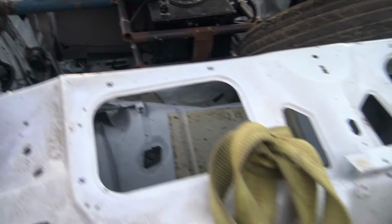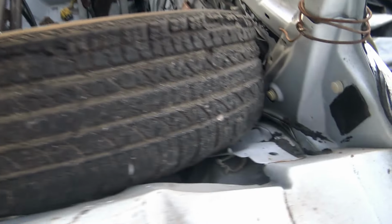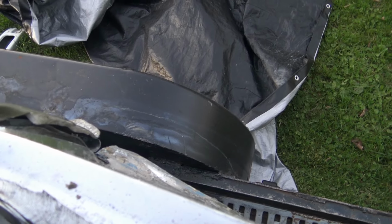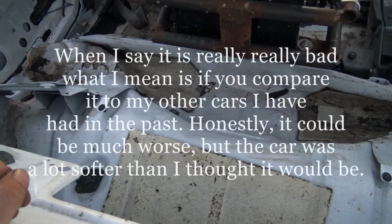The reason why I stopped using the back end, you could hear me in the GoPro footage, hopefully it's good. I said, I gotta stop using this back end because it was getting so bad that I was concerned about it hitting my tank towards the end. So let me go ahead and take the spare tire out. You guys can see just how crushed in that floor is. Big gap. It's bad. It's really, really bad.